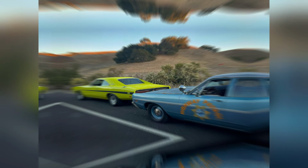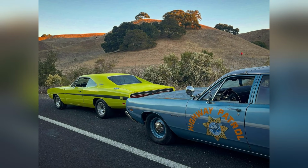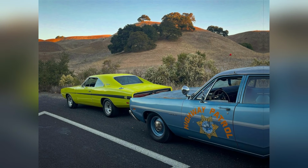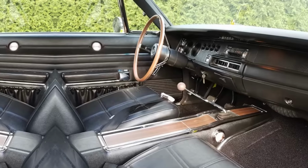What makes this fact important is not the act itself, but the risk. The Charger wasn't fitted with modern safety gear, and Fonda was no professional racer. Yet he pushed the car with remarkable confidence, adding authenticity that no stunt double could replicate.